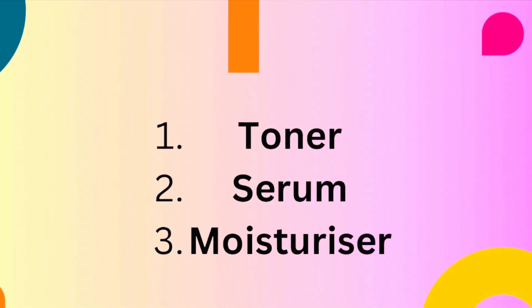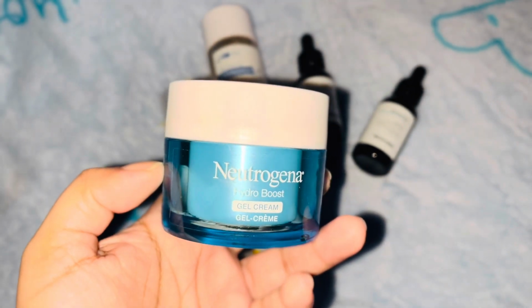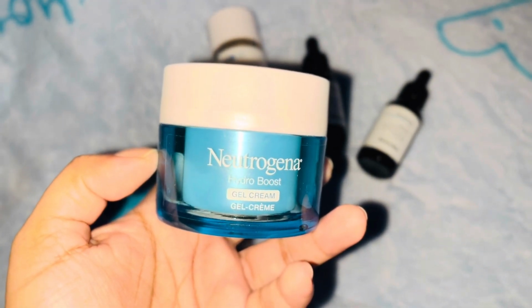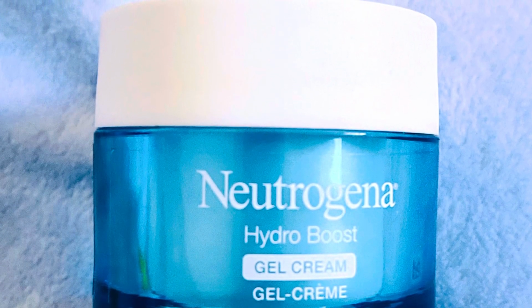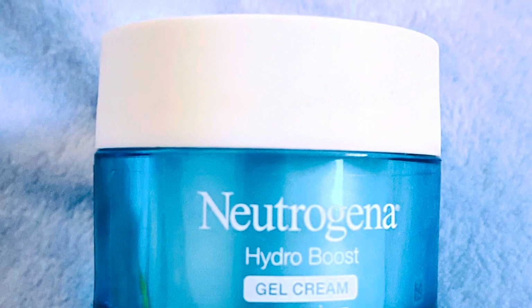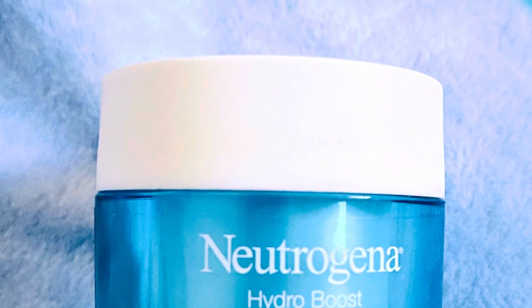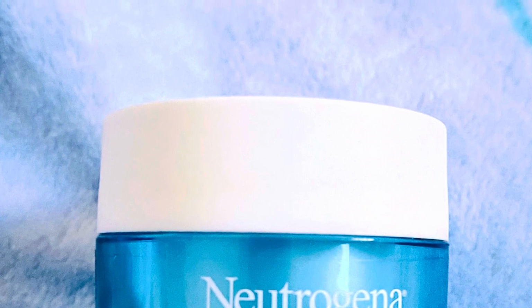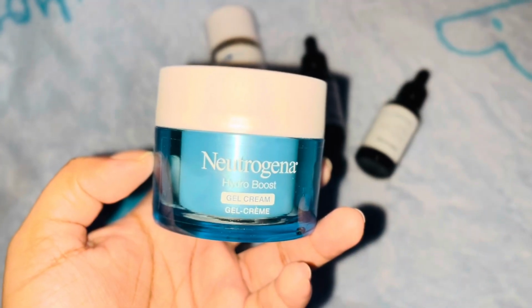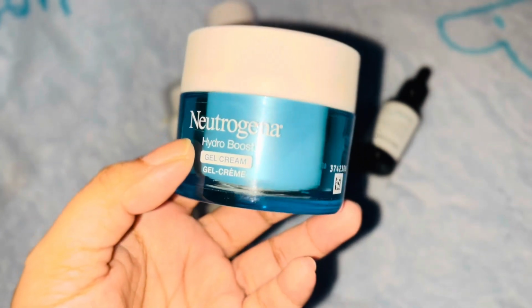So here I am going to tell you about a moisturizer, which is more for hydration. It has hyaluronic acid, that is the Neutrogena Hydroboost. It is for very, very dry skin, and it is very good for Indian climate, and it is so lightweight. It is a little gel cream kind. It's already written on the packaging, and it is a very cute package also.